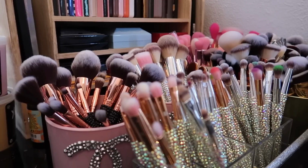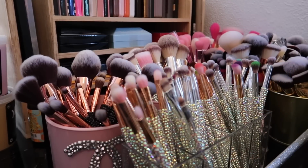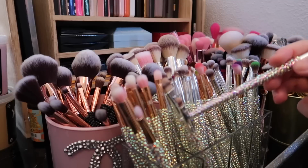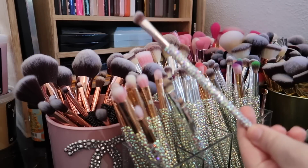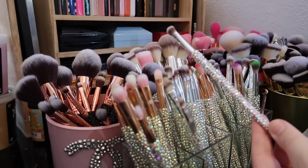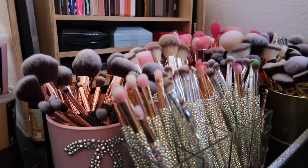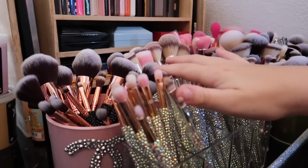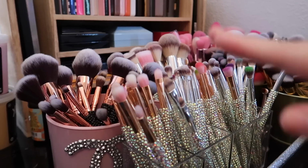So obviously I am not gonna be getting rid of any of my bling brushes. These are my favorite, so definitely not doing that. But these are so stunning. I feel like this lighting is not doing them justice. Like seriously, you guys, hopefully this helps. They're so sparkly and so pretty. The camera is not doing them justice. If you watch my videos, you've seen them in action. But definitely will be keeping these, so I'm just gonna go ahead and put these back. I just wanted to show you guys for an example.